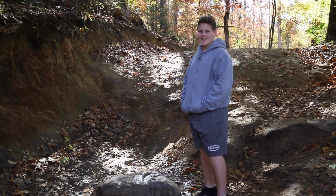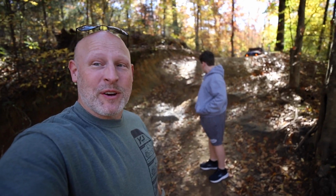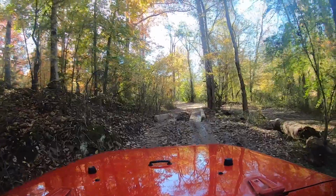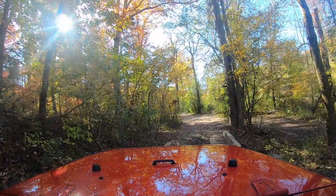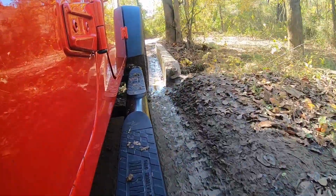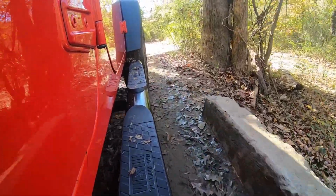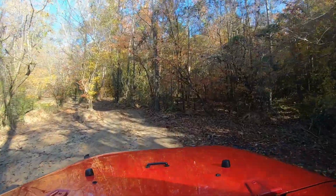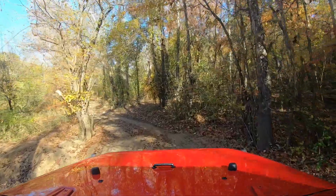That's like waist high on Will. That's like waist to chest high on Will. That's crazy. What is that? That looks all kinds of freaking sketchy. All right. Well, we made it across that sketchy place. All right. Maybe we're back on track.